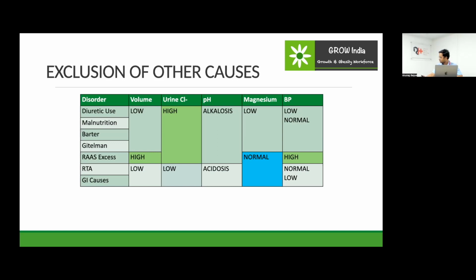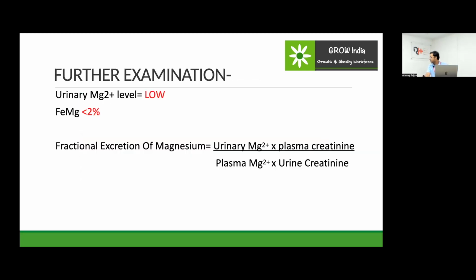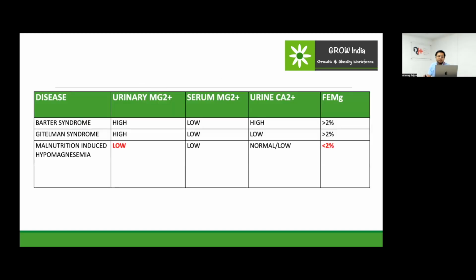So how do you distinguish them now? Now, in the further management, we have to go for the urine magnesium level and the fractional excretion of magnesium, which were both low in our case. So if we see, what is wrong in this formula for FEMg?